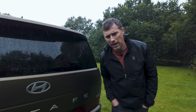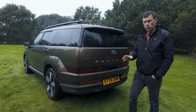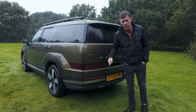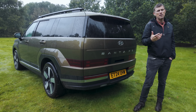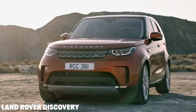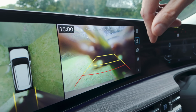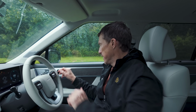If you like caravanning, then the Hyundai Santa Fe won't be for you. You see, the maximum towing capacity of all versions is 1.1 tonnes. Now compare that to the maximum towing capacity that you can get with a Nissan X-Trail of 2 tonnes and 2.4 tonnes for a Skoda Kodiaq. It's not great, is it? And when you're comparing it to its more premium rivals, things like the Audi Q7 and Land Rover Discovery can all tow 3.5 tonnes. For a car that has loads of equipment, I'm a bit surprised that there's no washer for the rear camera. So if it gets covered in crud and you need to clean it, you're going to have to do it manually.